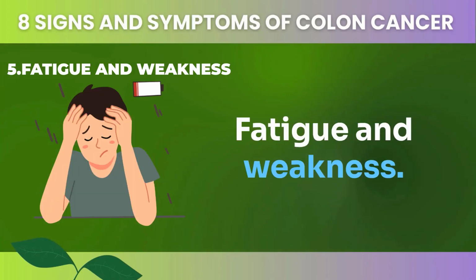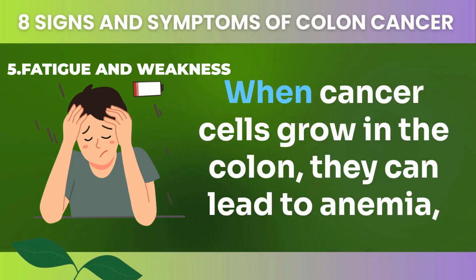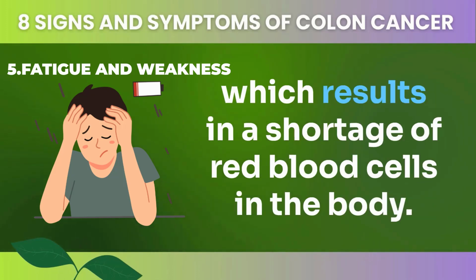5. Fatigue and weakness. Fatigue and weakness can be an early sign of colon cancer. When cancerous cells grow in the colon, they can lead to anemia, which results in a shortage of red blood cells in the body.